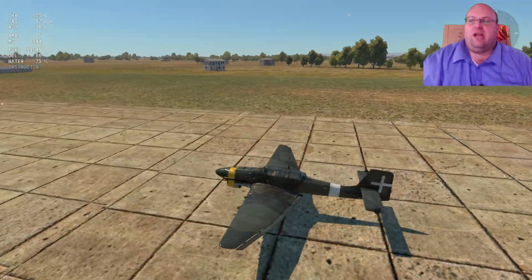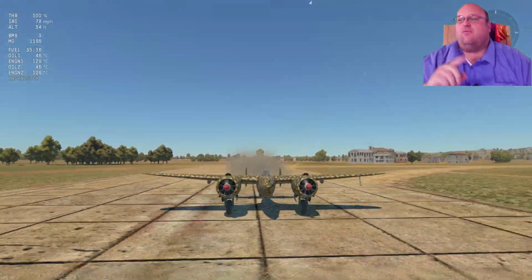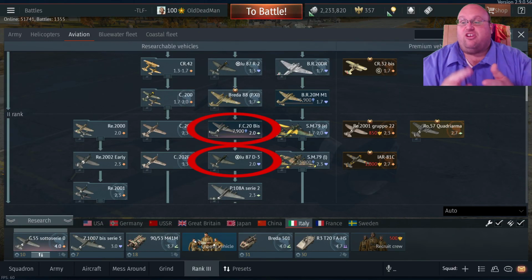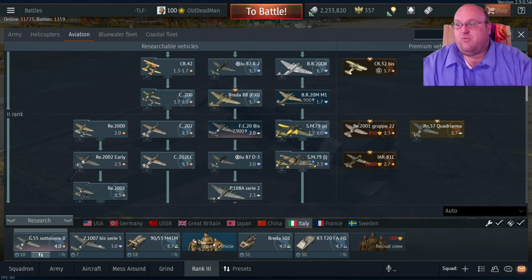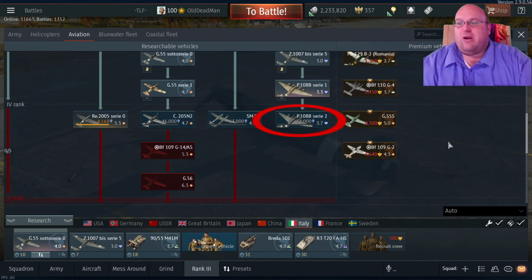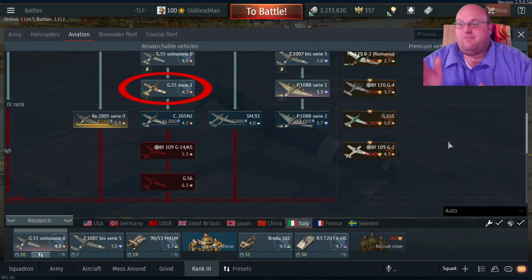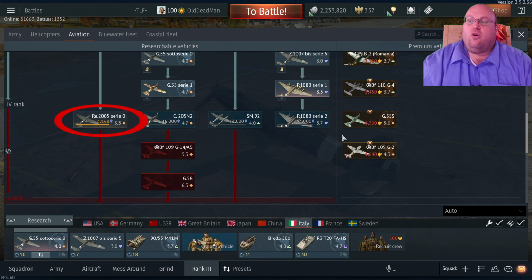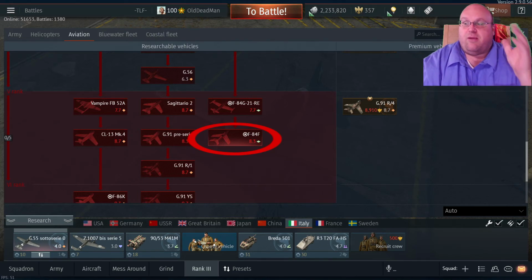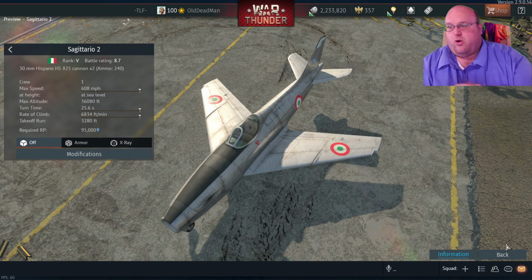And for Italian aircraft, we have the Ju-87R2 going from 1.3 to 1.0, the Breda 88P11 going from 1.7 to 1.3, the CR-42 going from 1.3 to 1.7, the Ju-87D3 and the FC-20 Bis going from 2.0 to 1.7, the P-108A Series 2 and the Re.2002 Early going from 2.3 to 2.0, the P-108B Series 2 going from 3.7 to 3.3, the G.55 Series 1 going from 4.7 to 5.0, Re.2005 Series 0 going from 5.3 to 5.7, the G.56 going from 6.3 to 6.0, the F-84F going from 8.3 to 8.0, the Sagittario 2 and the CL-13 Mark IV are both going from 8.7 to 9.0, no surprise.